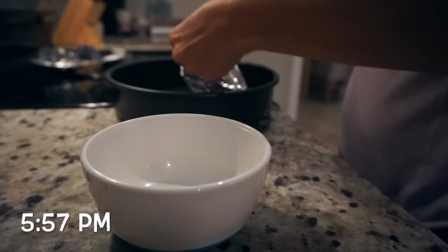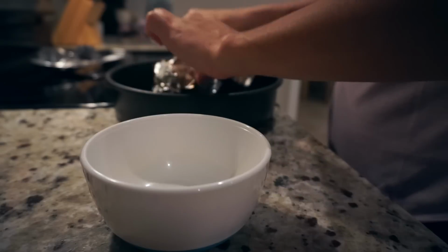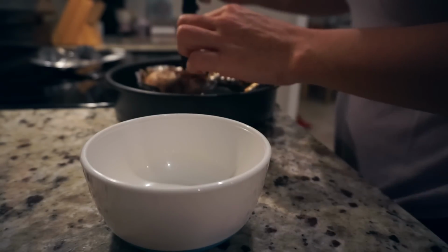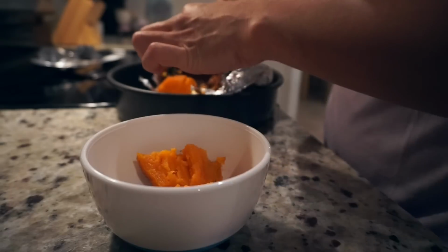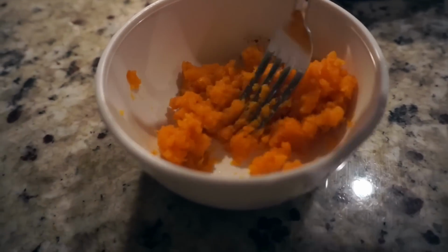I forgot to mention that between the time she has lunch and dinner, I do breastfeed her. And now it's around 6 o'clock and it's time for her to have dinner. So I am giving her the sweet potato that I made earlier. It does take a while in the oven, so you could go ahead and boil it with water if you want and then just mash it up.